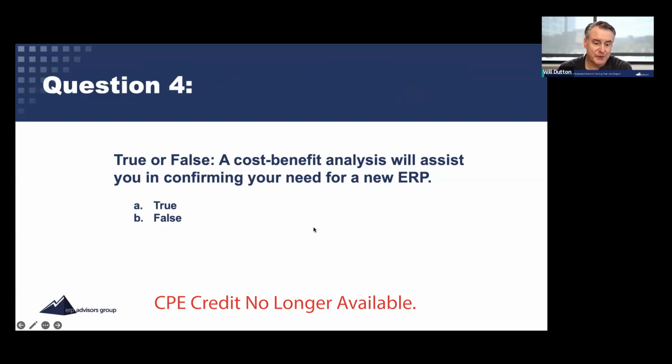And I don't care if you do it on the back of a napkin, do the cost benefit analysis. Do not start talking to a bunch of vendors and select something without at least having some of this laid out. Because when you do, you will be a leg up for sure in terms of having a more successful project. So the answer here, if we got all of our responses, is true. Good. All right. So let's wrap this up and then we can take a few questions.